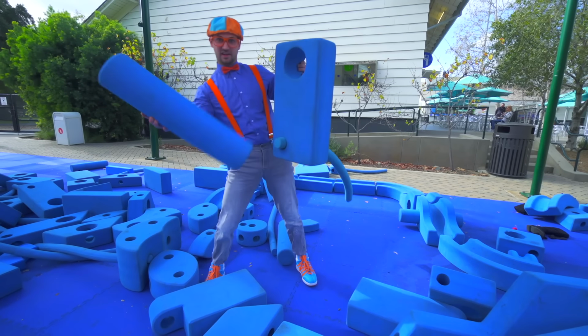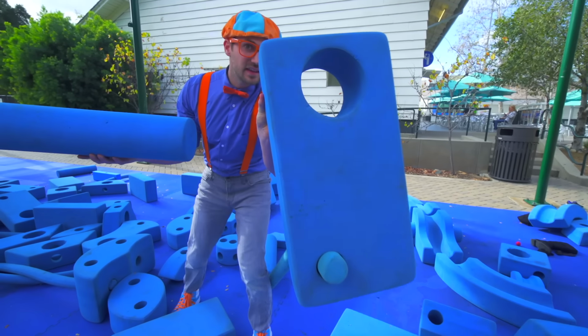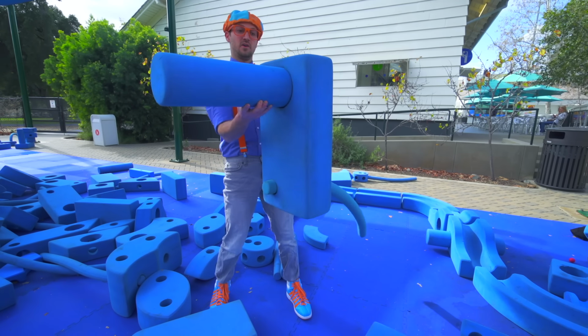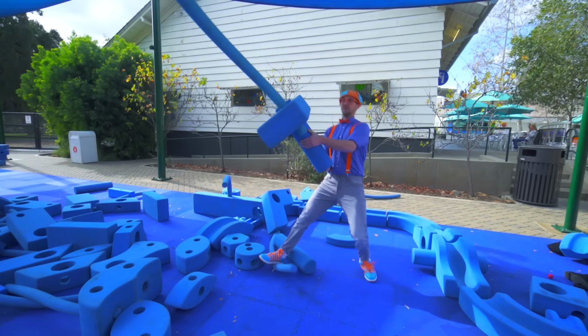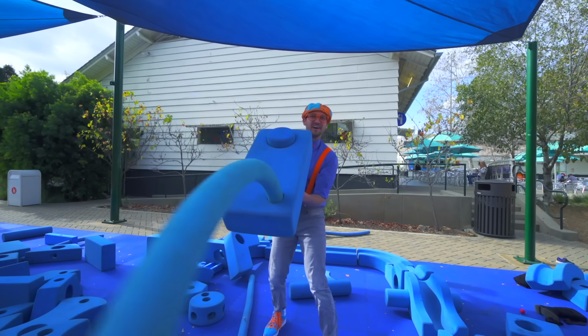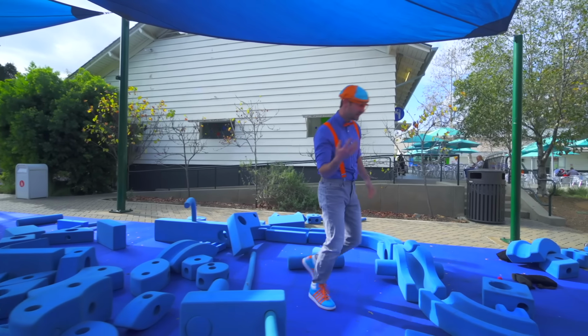Whoa. Ooh. And a big cylinder. Let's put it in this hole right there. Looks like it'll fit perfect. Whoa! Hello! Hey! Okay, come on, come over here.